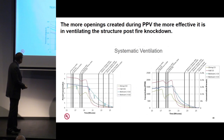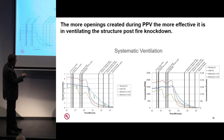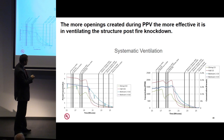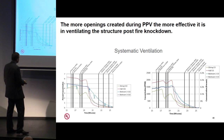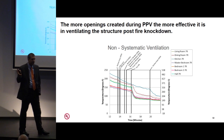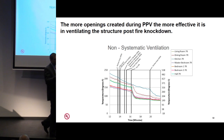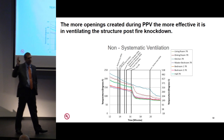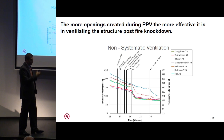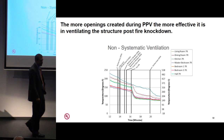So it was very similar when we looked at our CO2 and our CO concentrations in the structure. As soon as we made that opening, the line dropped down right to ambient, but when we had the door closed, it stayed up. So then we just said, well, let's just do this non-systematically. Let's open every window and every door at the same time and turn the fan on and see what happens. And what we saw happen was they all uniformly dropped down and completely dropped down to ambient.